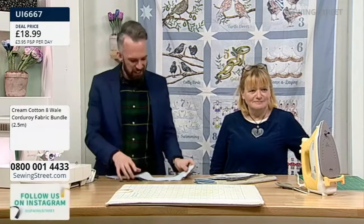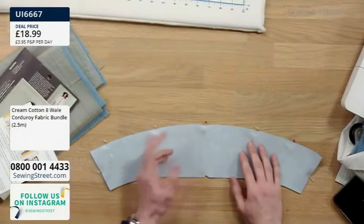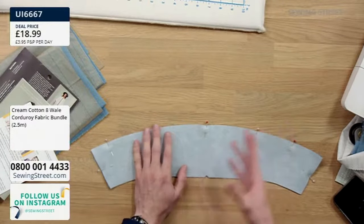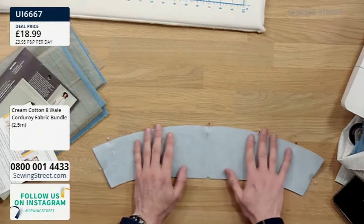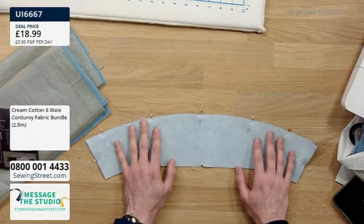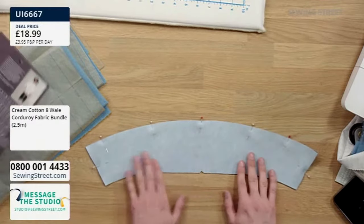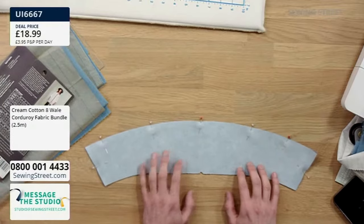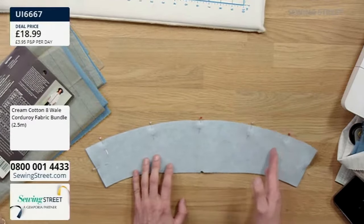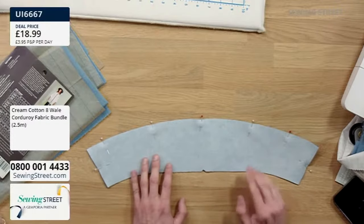Especially corduroy trousers. We're at 5/8 of an inch all the way round, or it actually is 1.6 centimeters. I always say 5/8 of an inch. Oh, is that what the seam allowance is? 5/8, yeah. Whose sewing machine's got a 1.6 centimeter? Well, nobody has. It's either you go 1.5 centimeters or you go 5/8. But whatever you do, be consistent. Don't flip between the two.